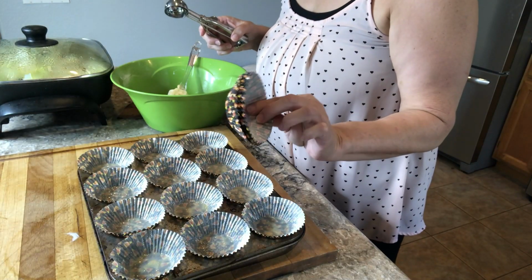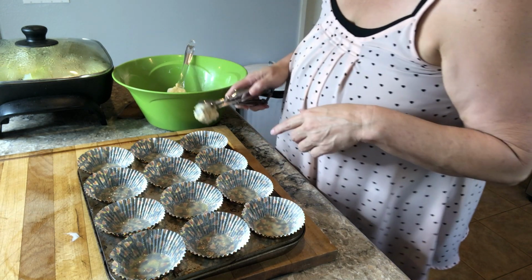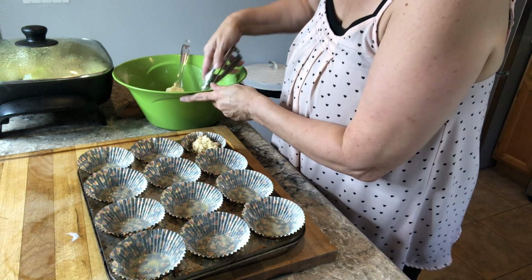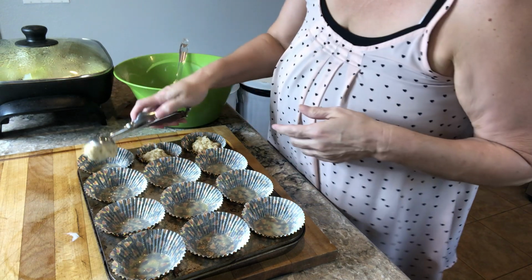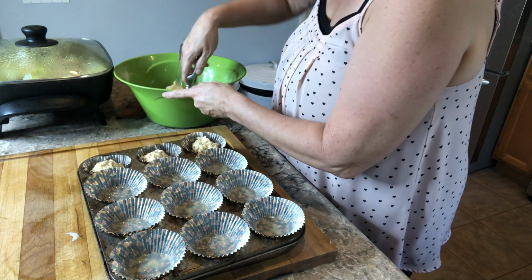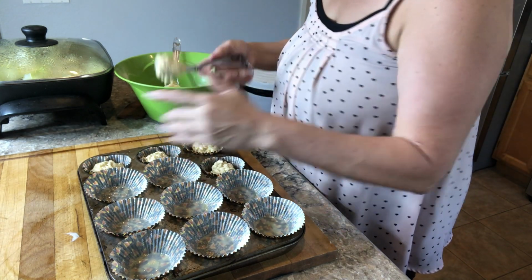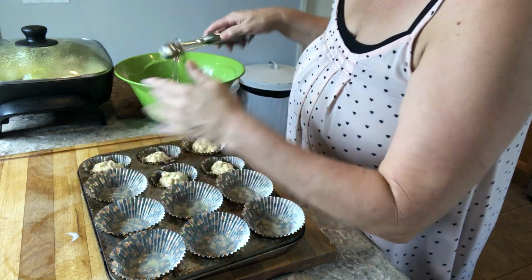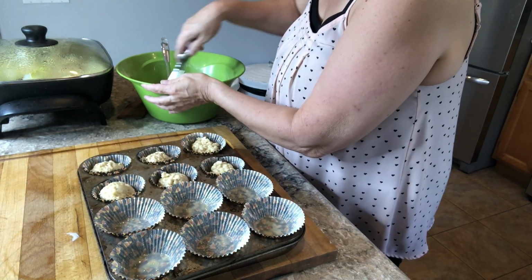I found these cute little muffin cups in the pantry. I forget when they're from, but they're so cute, and I think that the kids will love it. I am scooping these muffins in with a scooper. I forget what size this is, but I got it from the one and only Pampered Chef party I ever went to, and I love it.